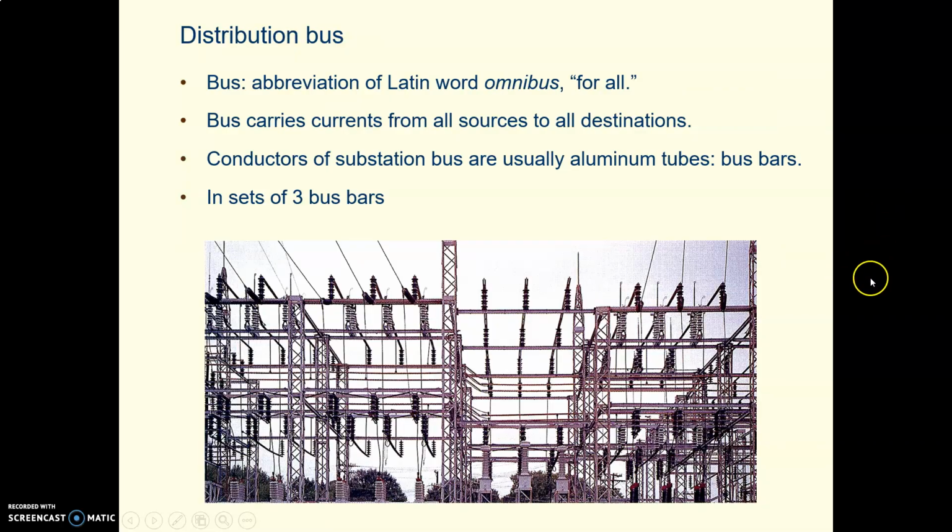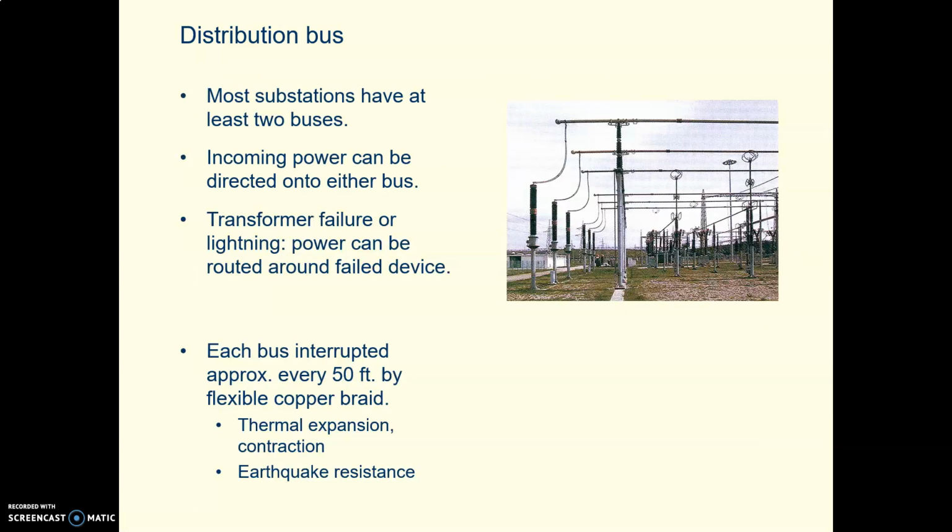In a substation, power gets distributed over these bus bars. And you have bus bars in your electrical panel in your house too. It's just at the substation, these are bigger. And you will notice they come in sets of 3 because we have 3-phase power. And then redundancy is an important strategy to have, so you'll see a lot of redundancy in substations. There'll be at least 2 sets of buses, and that means if one of them goes down or there's some kind of failure, then the other one can come online.